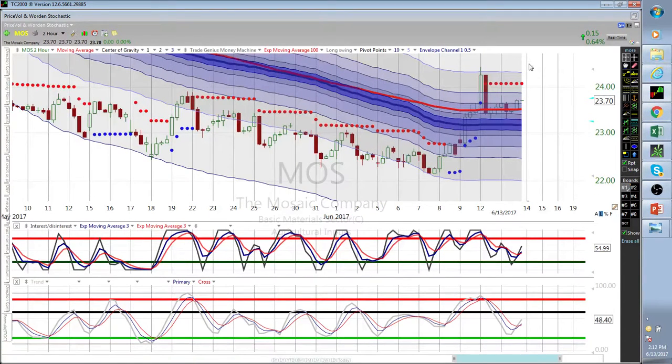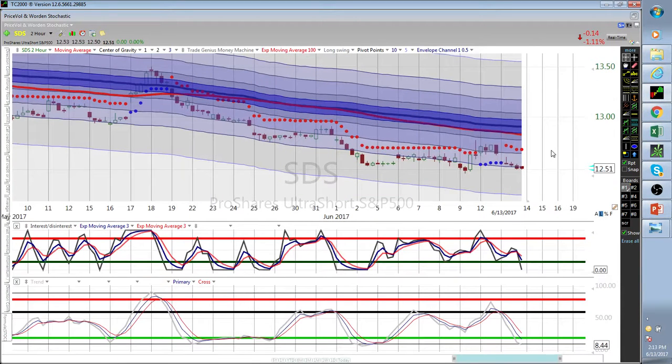MOS looks like it might be ready for another buy again. I'm going to keep an eye on it. We had a nice trade on it earlier this week and got out at 24 here. Looks like it's building back up. I want this thing to roll. Rolling MOS, get it? Never mind.